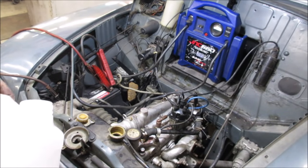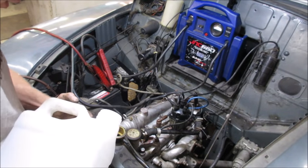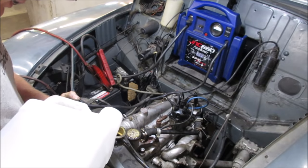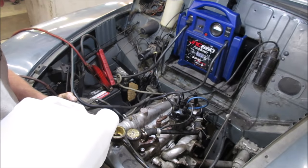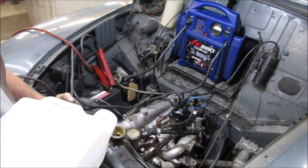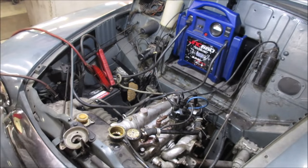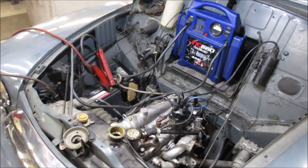We could probably, now that it's spun a little bit, try a compression test again. See if that number one cylinder came up. Yeah, that's going to help to find a leak. Make sure I'm not pouring out the bottom right away. I see a little drip, but that might be what I splashed over. Let's keep going.